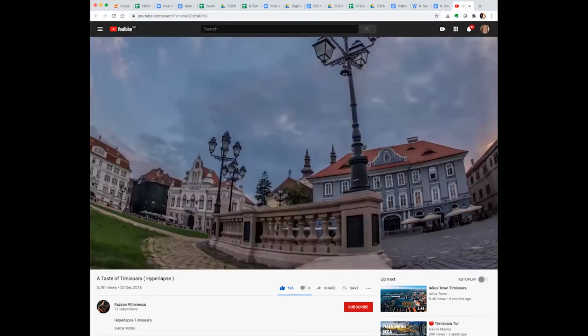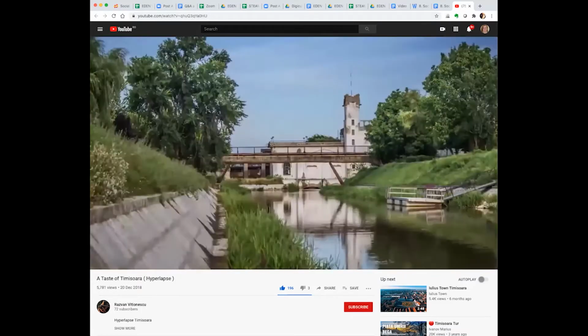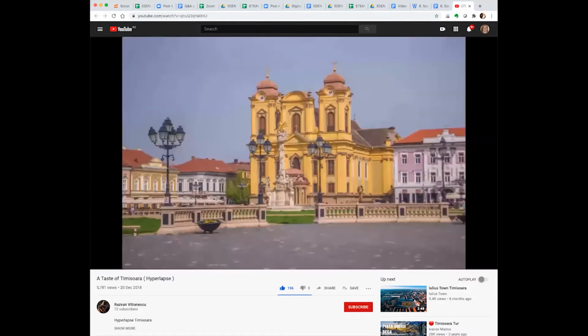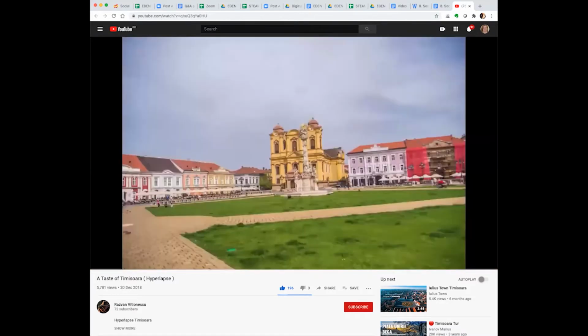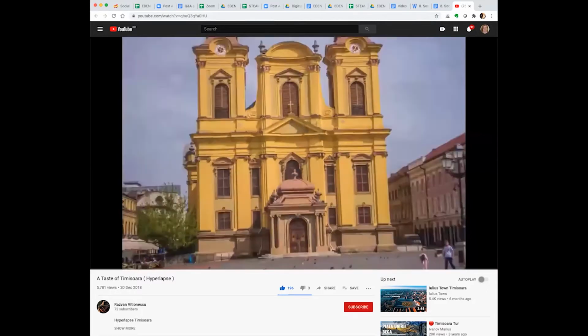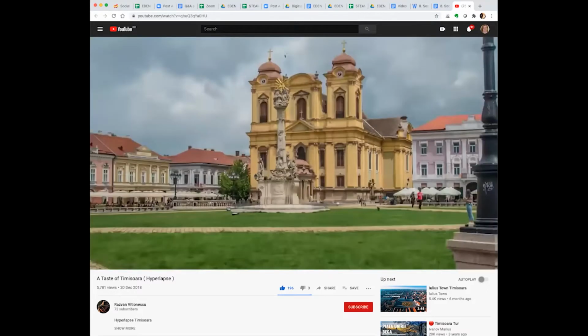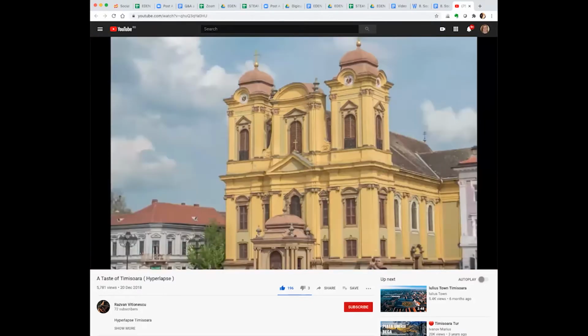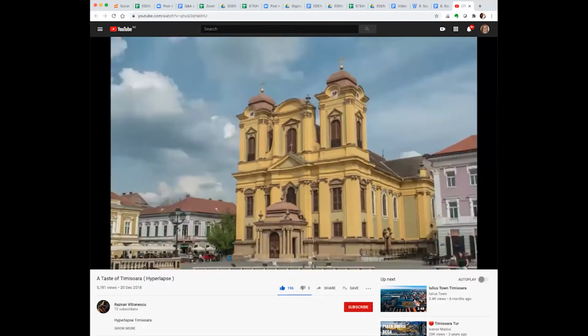The Baroque style of Uniri Square, this is an area with the parks, with the old water mill, with the water pump of Timisoara. This is the famous Catholic dome in Timisoara.